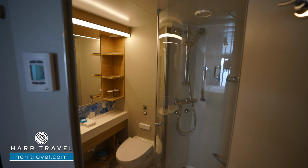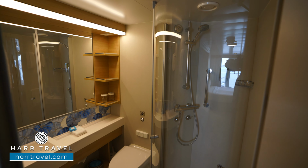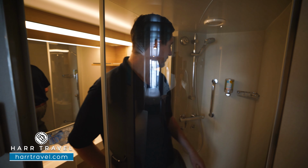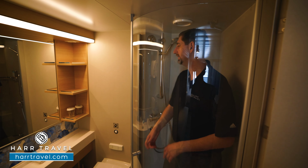As I step in, you've got beautiful decor in here, shelving up and down for storage, a plug for a razor, and then storage underneath as well. You've got the toilet tucked in the corner, and I'm going to step into the shower here really quick. It is a really nice large size.